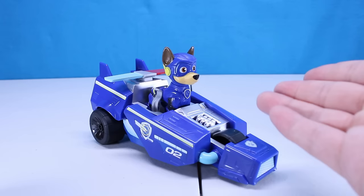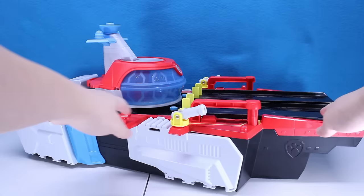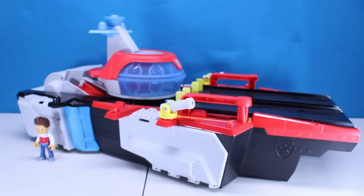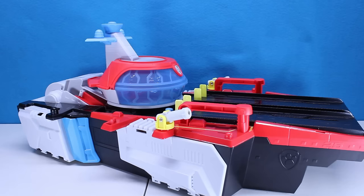Now, let's take a look at the aircraft carrier HQ itself. This thing is absolutely massive and very heavy. I mean, just look at it compared to Ryder. It's the biggest PAW Patrol toy that I own. This is what it looks like when it's completely closed. To open it, you press on the top here.